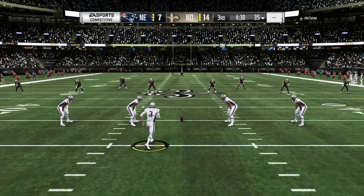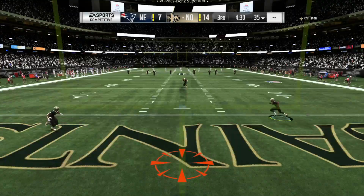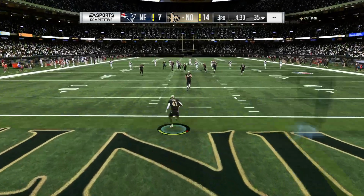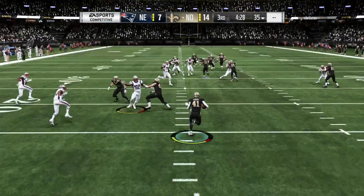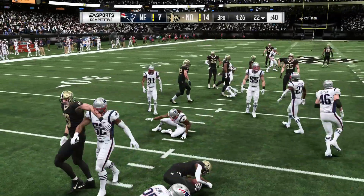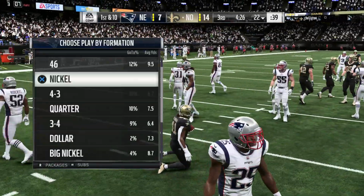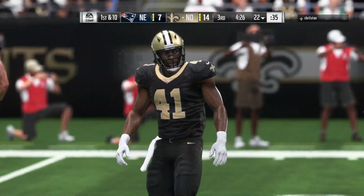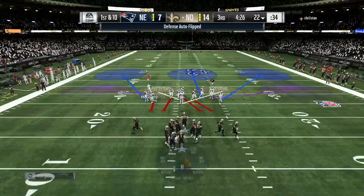Gostkowski now out to kick it away. This will be taken to the back of the end zone. He gets away from one, and he'll get it up past the 20 to the 22-yard line. Now the attention turns to the Saints offense getting ready for their first possession of the second half.